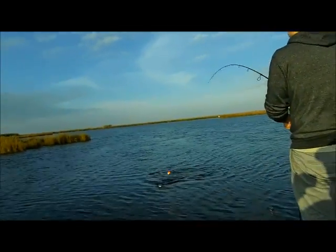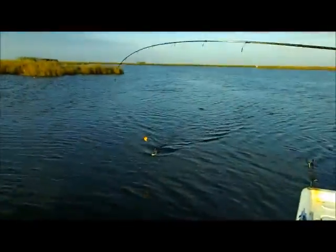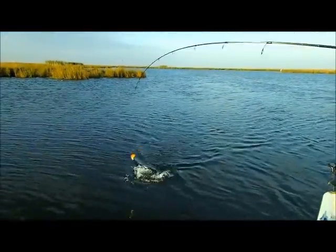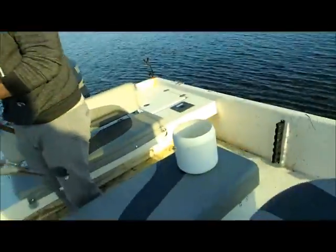Wow, look at this one. Yeah, that's a nice red. We're working our way up. Barely hooked. We're going to let him go anyway, even if he gets away, but he's just barely hooked. Look at that. See? Just a little bit. Beautiful. Come here, baby. He's sleeping. Permission to come aboard. You put him to sleep.